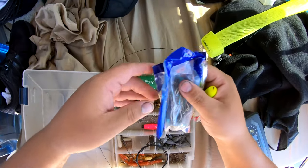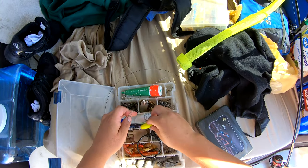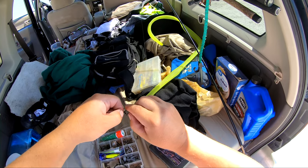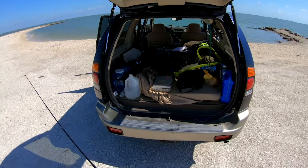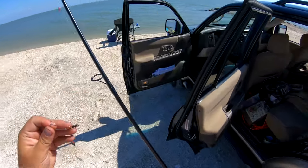Here we go, let's see what we got here. Oh yeah, these will work. That's what I'm looking for. I'm gonna go with one of these little small stainless hooks like this, and that way we can just use maybe a half a shrimp or even a quarter of a shrimp. I might put a whole piece of shrimp on there, just see if maybe we can catch something bigger. But for right now, we're just gonna have some fun. So we're gonna go with the little tiny hook.